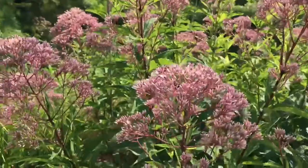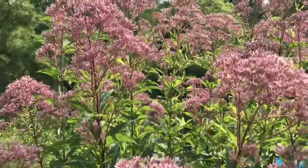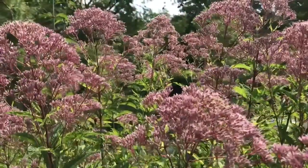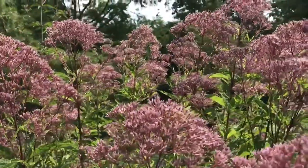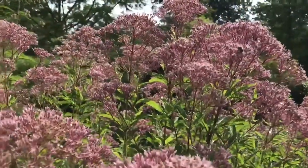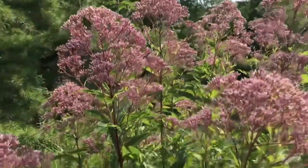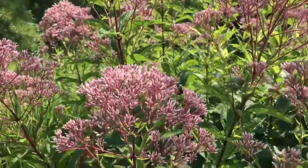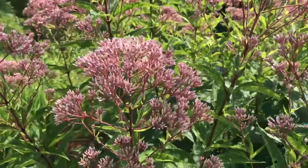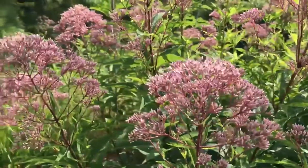Here we have our Joe Pye weed. Joe Pye weed is another one of our native wetland plants. And right now our Joe Pye weed is feeding a whole host of pollinators. Native American tribes like the Iroquois also used Joe Pye weed to make medicine.